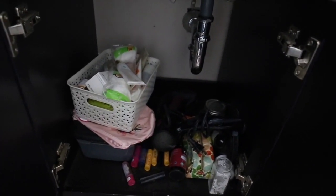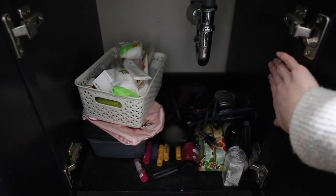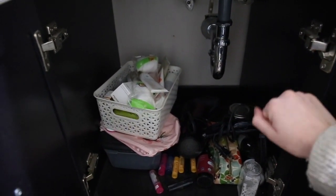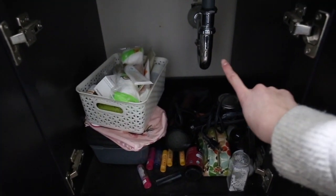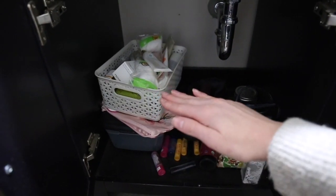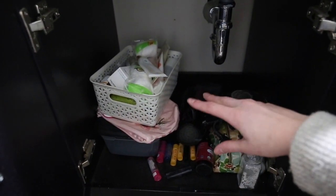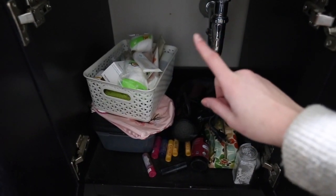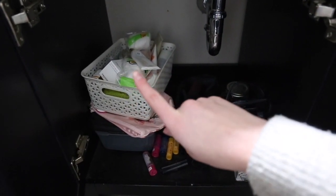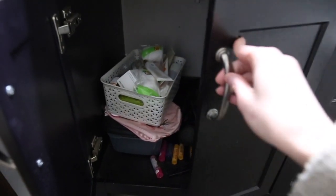And then this is honestly such a waste of space because there should be another shelf or something. I just feel like this is terrible. Maybe I could add another shelf in, but it's kind of tricky because of this. I know that you can get stands so that it could be a two-tiered shelf, if that makes sense. I don't really feel like spending money, but honestly that might be worth it so that we could get an extra shelf in there and the space wouldn't be so useless.